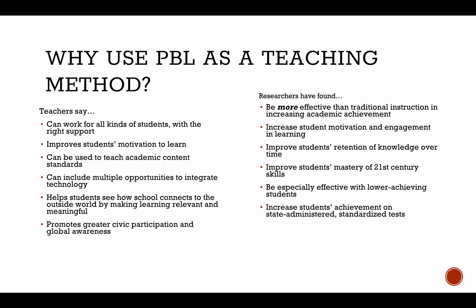So why use a PBL as a teaching method? This slide contains some comments that teachers have said about PBLs, as well as what researchers have found to be important. Schools have used PBL effectively in all grade levels and courses for all kinds of special purposes. It could be career or technical education programs, continuation or alternative high school programs. You can use it in after school or even summer school programs.